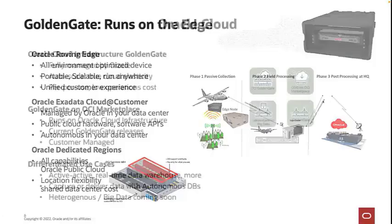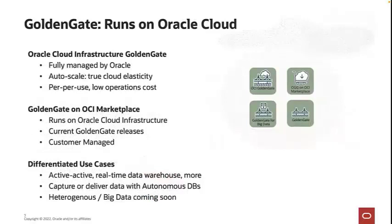So GoldenGate, again, being able to run anywhere. And of course, we want to make sure that Oracle GoldenGate runs the best in Oracle Cloud. So we have a native service for Oracle Cloud, and a service that runs on IaaS in Oracle Cloud, all built with those same set of differentiated use cases. Our native service is OCI, Oracle Cloud Infrastructure GoldenGate, fully managed. We manage the upgrade cycle. We manage the networking, the disk, the security, certificates as far as SSL goes. It's truly elastic, so turning on auto scale, it's pay for what you use, with very low operations cost, because if something happens to the health of this environment, that's up to Oracle and our DevOps team to own and to fix and to meet the SLAs that we guarantee to you as a customer.